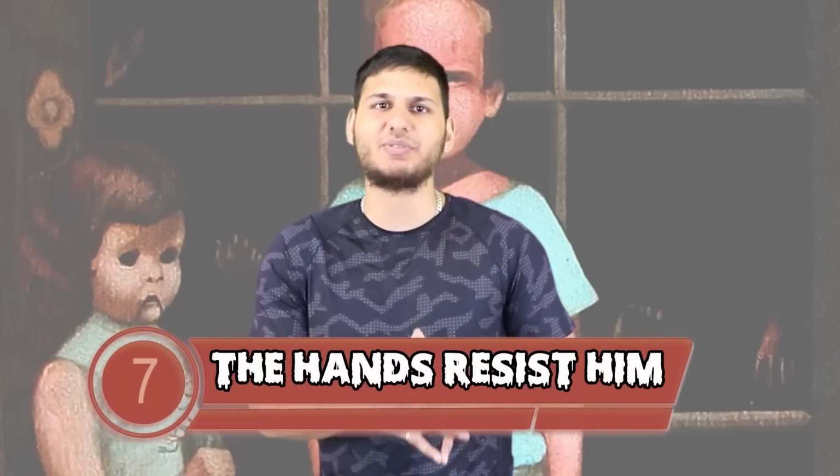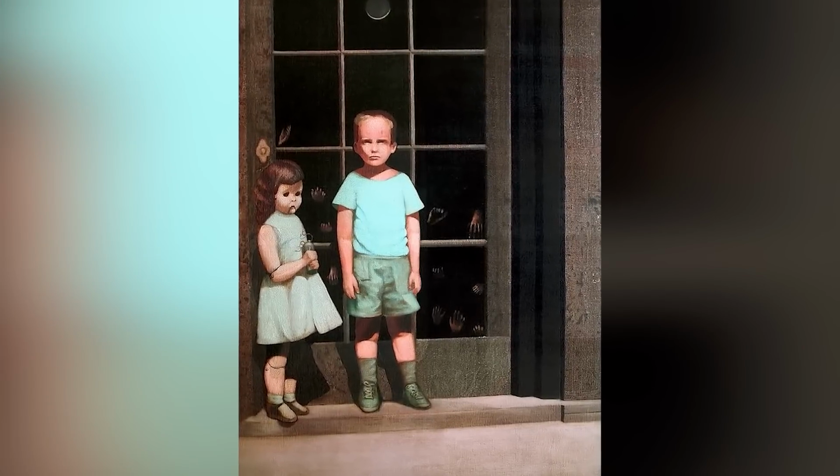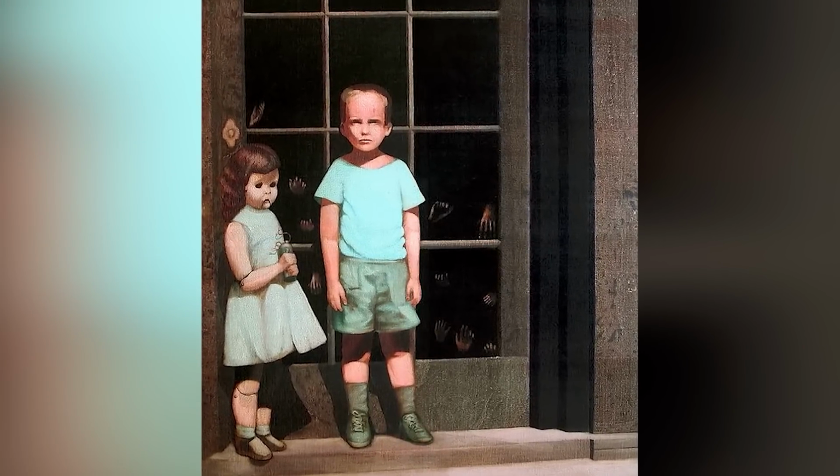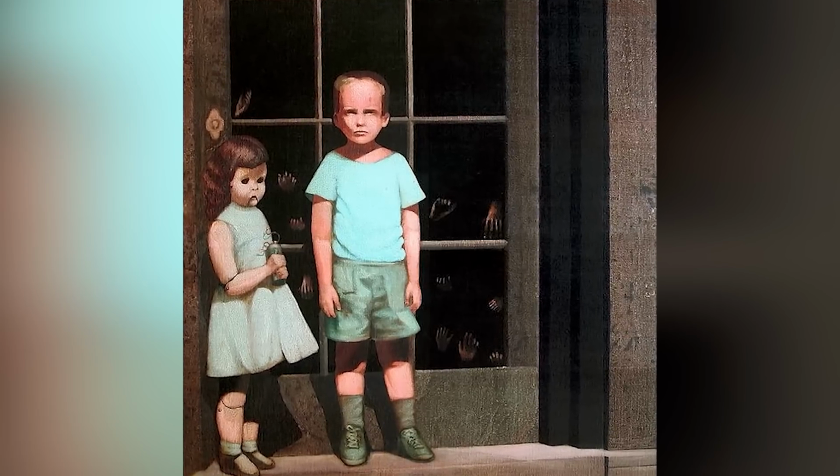We have another cursed painting here at number 7. The Hands Resist Him painting is another piece of artwork that I definitely wouldn't want in my house. I mean, just take a look at this thing. Is this real life right now? What is with the crying children? I don't find this comforting or visually pleasing to look at. Well, this cursed painting has been terrifying people for decades, and I'll tell you why.